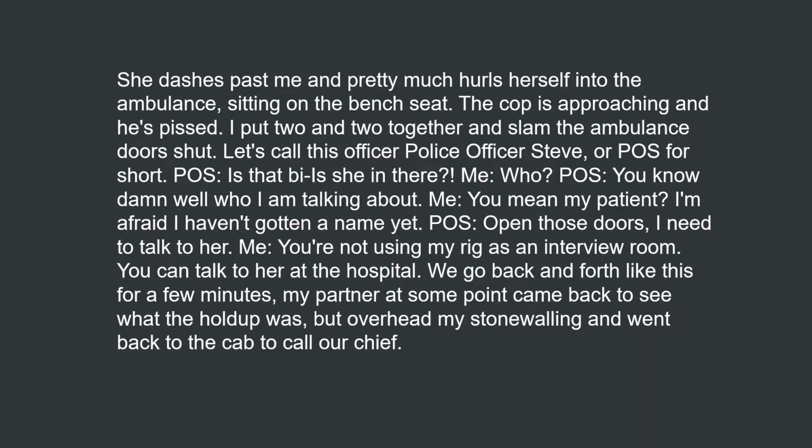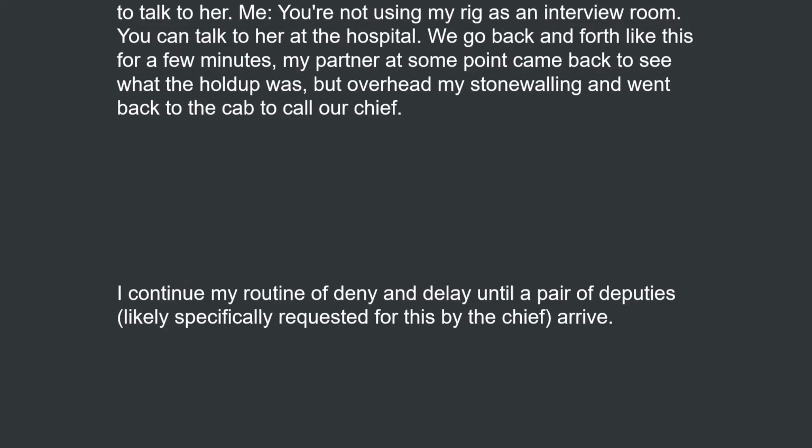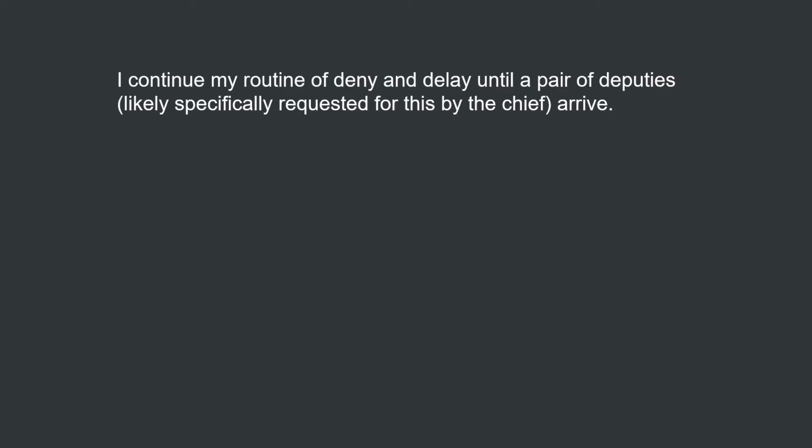We go back and forth like this for a few minutes. My partner at some point came back to see what the hold-up was, but overheard my stonewalling and went back to the cab to call our chief. I continue my routine of deny and delay until a pair of deputies, likely specifically requested for this by the chief, arrive. Oh good, now I have witnesses.